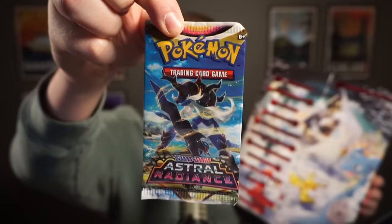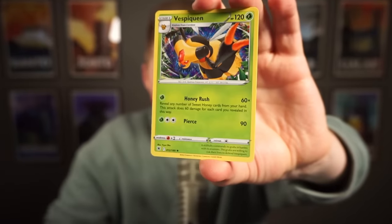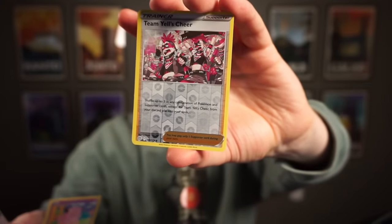On to the final side. Ooh, starting with a pack. This is a rainbow card. Ooh, reverse Rowlet, that's nice. And it's just a regular Vespiquen. Ooh, I think that's a regular pack. No, it's a fun pack. Clefairy, Bidoof. Sick. Fun pack, yay!